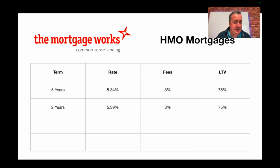Now, their 5-year deal is at 5.34%. The fees are quite high on this. So for every 100 grand, you're going to pay £3,000 in fees. But if you spread that over 5 years, it's not so bad, is it? So it's about, well, under a percent extra onto the rate. And HMO rates are normally higher because they know that you're going to make more money. That seems to be the way that this works out. They'll lend you 75% loan to value, which is good as well. The 2-year rate is at 5.39 with the Mortgage Works again, 3% fees, loan to value 75%.